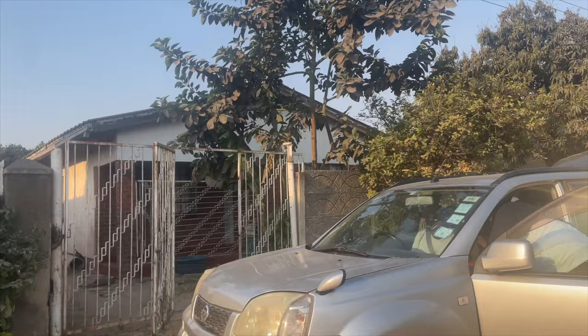This is where I grew up. What is from this house? This is where I grew up.